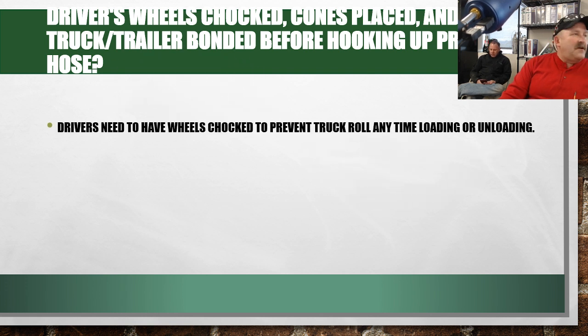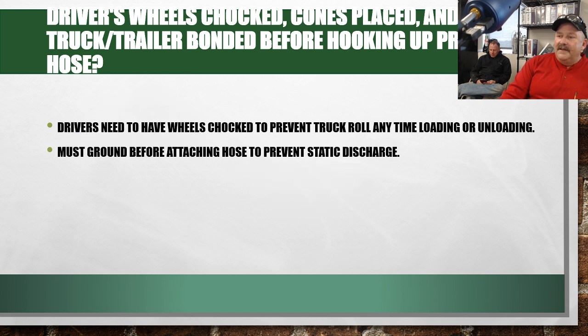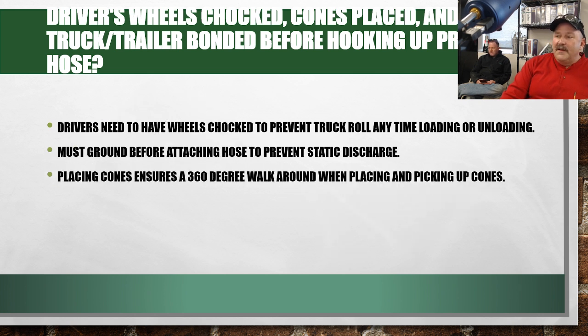And we chock the wheels to prevent things from rolling, right? You need to ground that truck before you attach the load hose. A lot of audits found no ground attached and fluid being transferred. We put the cones on our offside from where we're working, so we do a complete walk around every time. If you're in a crew truck, you're in a placarded vehicle, and you're required to check those tires. Those cones go on the curbside.